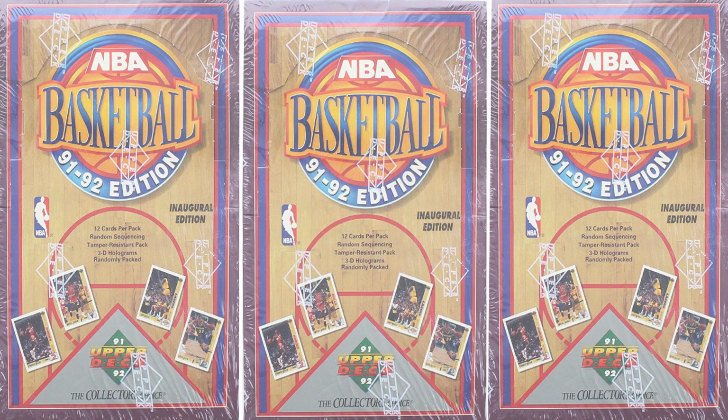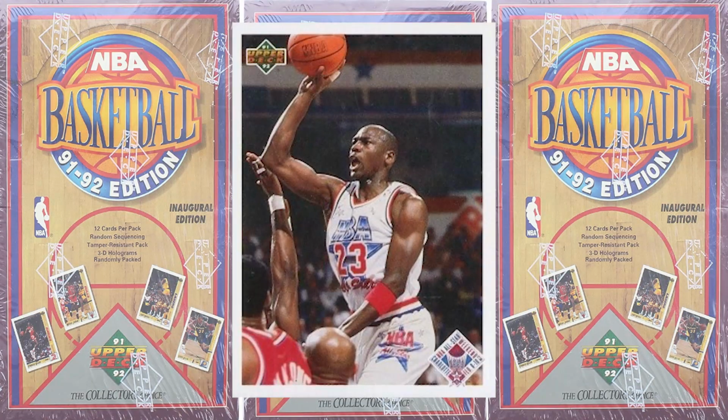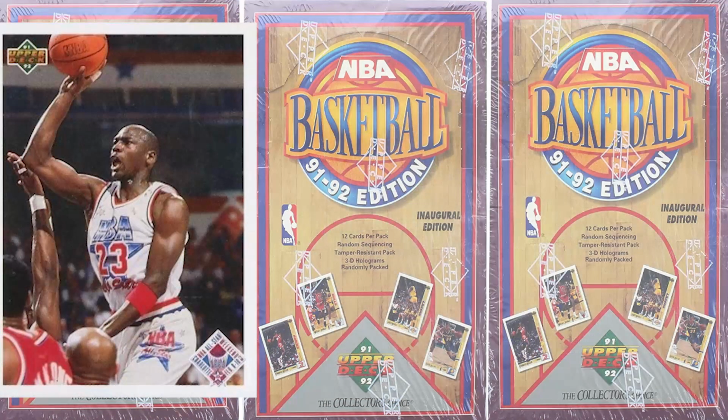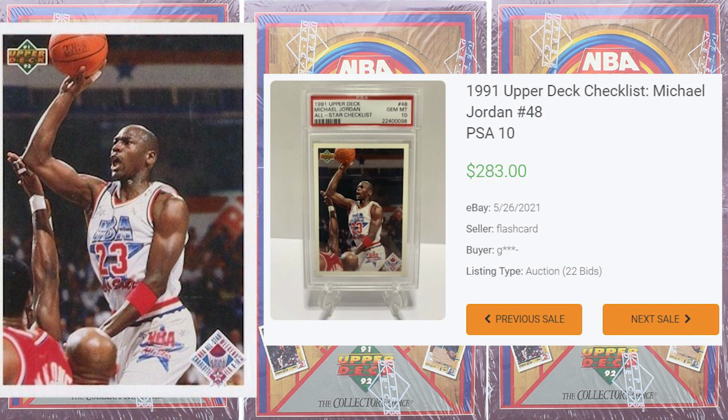Up next at number 6 is this All-Star Checklist, card number 48. Ungraded, this card will set you back only a couple bucks on eBay. The average sell price of a PSA 9 is $16.27, compared to a PSA 10 average sell price of $70.41. And the record sell of this card comes back in May of 2021, selling for $283 even. Graded over 2,300 times by PSA, this card is a pop of 441 in a PSA 10, compared to 1,028 in a PSA 9.